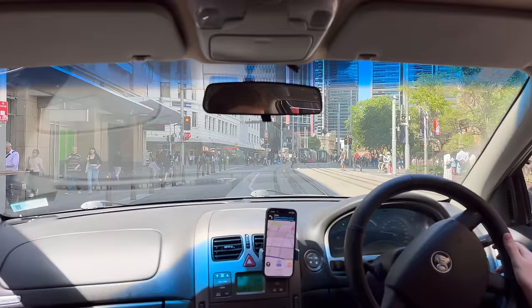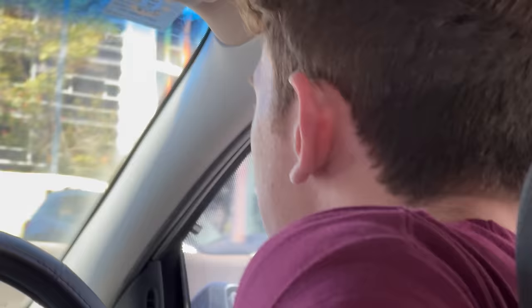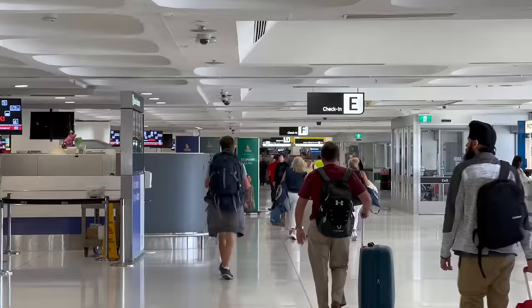This trip was only made possible by 6'4". He's driving me and my mum from the city to the airport. We just made it to Terminal 1, we're gonna check in with Cathay.